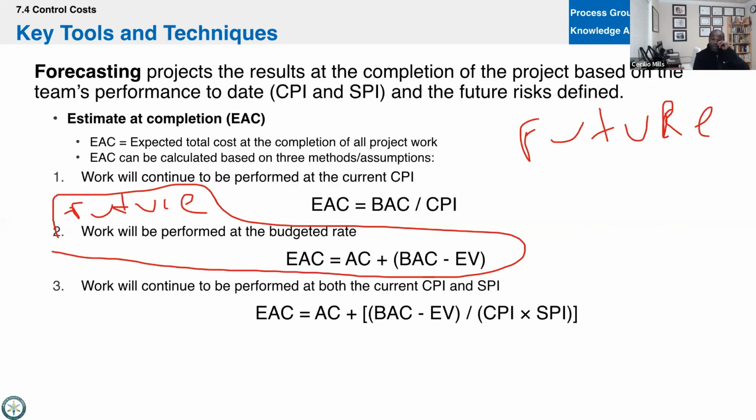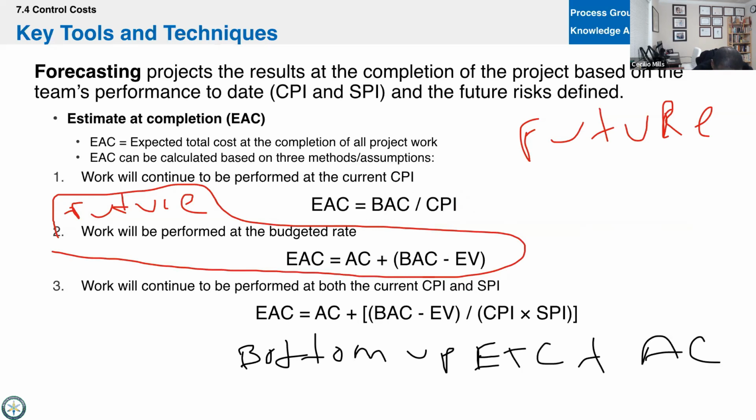Let me come back here real quick. Remember that there's 3 formulas for earned value management, but there's 4 ways to get it. And the 4th way, and it's not on the slide, so let me just write it. The 4th way is where you take your bottom-up estimate to complete. I think I had y'all write this last time. Your bottom-up estimate to complete plus your actual costs. All right, it'll be a formula that looks like that. Plus your actual, this should be a plus sign here, plus your actual cost. And that's another EAC. It's not a formula though.